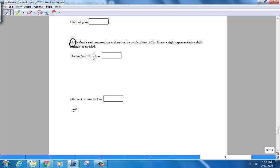However, I computed the secant wrong, so I think the correct answer here is the square root of 1 plus 16x squared. I think I have the reciprocal of that, 1 over the square root of 1 plus 16x squared, but it's supposed to be just the square root of 1 plus 16x squared. That answer.